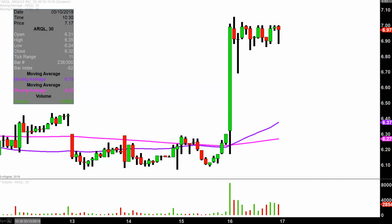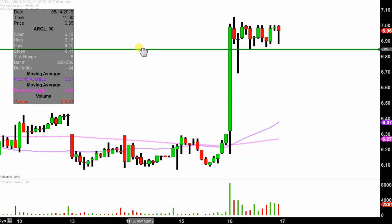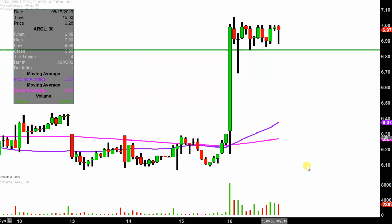First level of support is what I would call the ideal level. When we say, hey Clay, what would make this chart look the absolute strongest going forward? That would be if the price could stay up here above $6.85. Now don't get me wrong, if the price falls below $6.85, I'm not saying the entire chart's destroyed or ruined or anything like that. But if the price could manage to stay above there, that would certainly be an impressive sign of strength going forward.